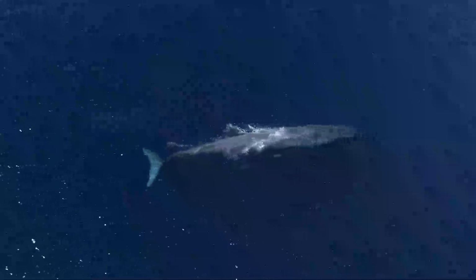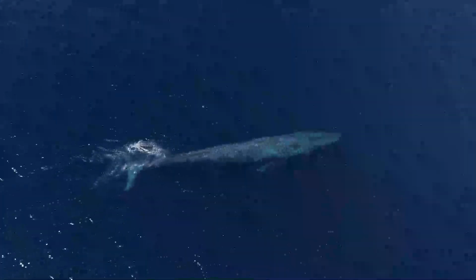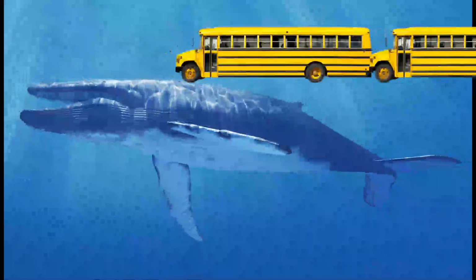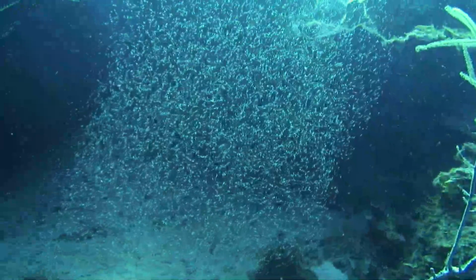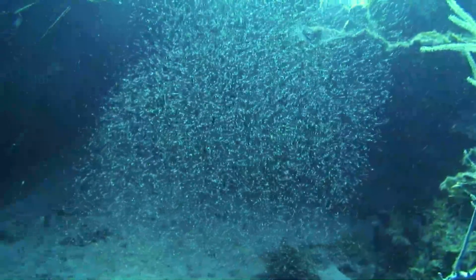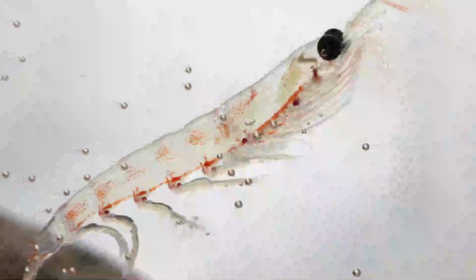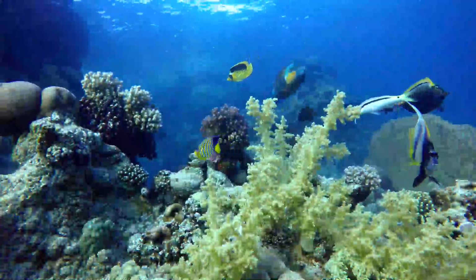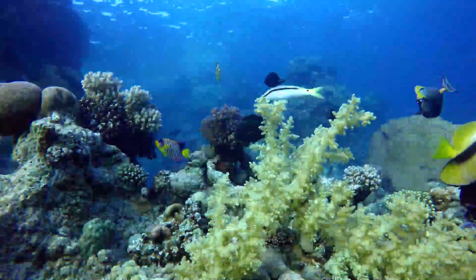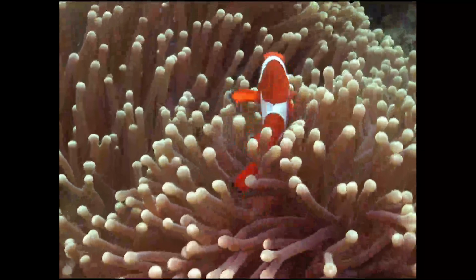The largest mammal on Earth lives in the ocean, the blue whale. Some blue whales are longer than 2 school buses. These giant animals eat tiny shellfish called krill. One blue whale eats millions of krill each year. There are nearly 20,000 different species of fish in the ocean. There are fish of all different shapes, sizes, and colors.